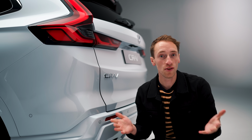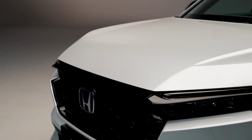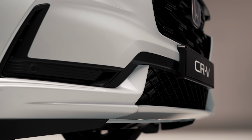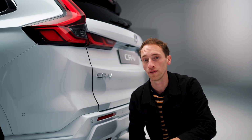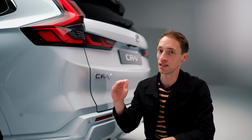So there's lots that's new with the 6th generation CR-V, but none of that is going to come for free. The official pricing hasn't been announced yet, but we've been told to expect a starting price around £40,000 for the regular hybrid CR-V, going up to £50,000 for the plug-in hybrid CR-V, which is quite a big price jump from the old model, and essentially means that the most expensive CR-V from the previous generation would still be cheaper, probably, than what the cheapest version of this new model is.